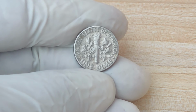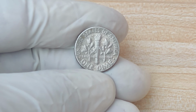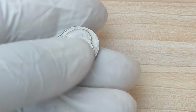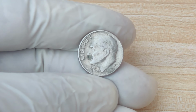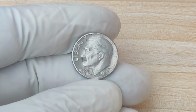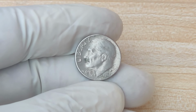To begin with, this specific error type occurred on an extremely limited number of coins. We're talking maybe only a handful that survived to today. These were never intended to be circulated, but they managed to escape quality control, making them one of the rarest coins from the 1970s. The minting error here is what really gets collectors excited. It's a classic case of a planchet mix-up.